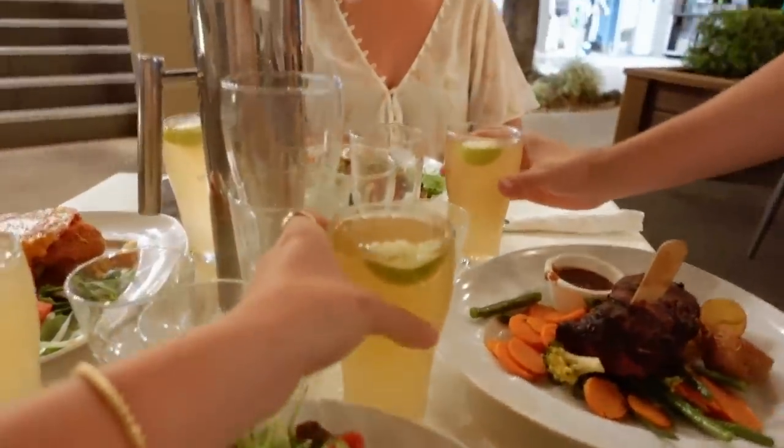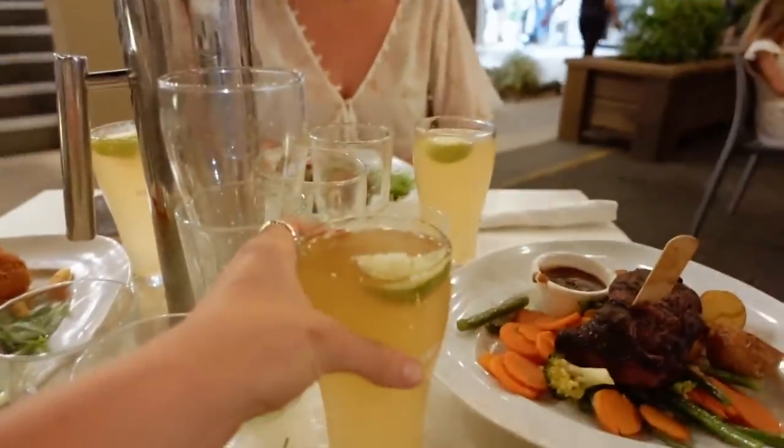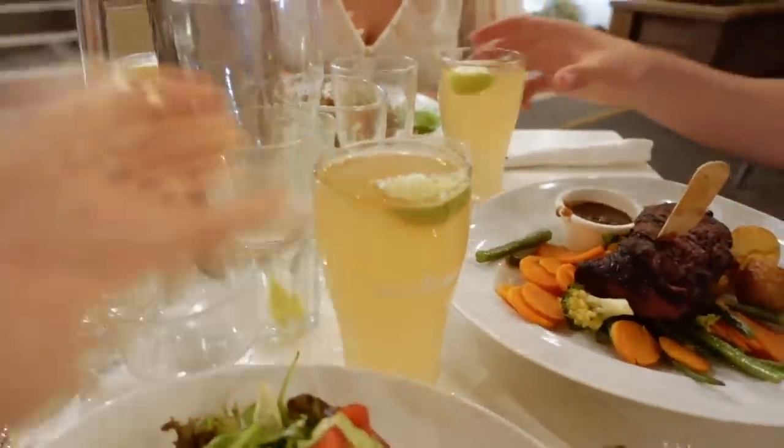So what is this called? James Squire ginger beer. Ginger beer alcoholic. It is so good. It just tastes like ginger beer.